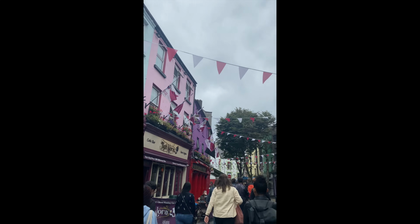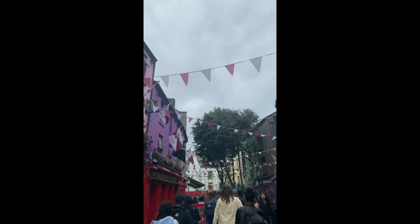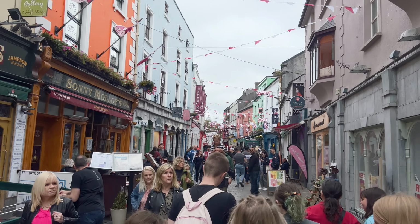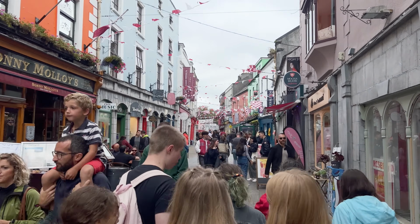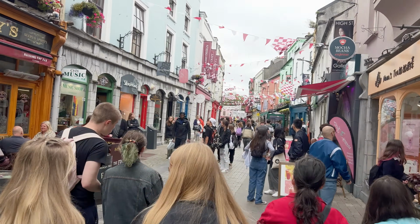So one of the most popular attractions that you'll see is going to be the Latin Quarter. This is in downtown Galway proper. I believe it encompasses part of Quay Street as well. Latin Quarter is really cute. There's always flags hanging. It's a lively part of the city. You will not have to go out of your way to get there because you will go through it multiple times a day if you're walking around the city.